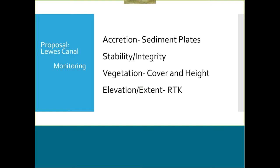So monitoring accretion, of course, checking on the stability, the integrity of the site. Are things holding up? Do we have any winter ice damage? Any oyster shell bags roll away? Anything like that? Any of the core logs need work?